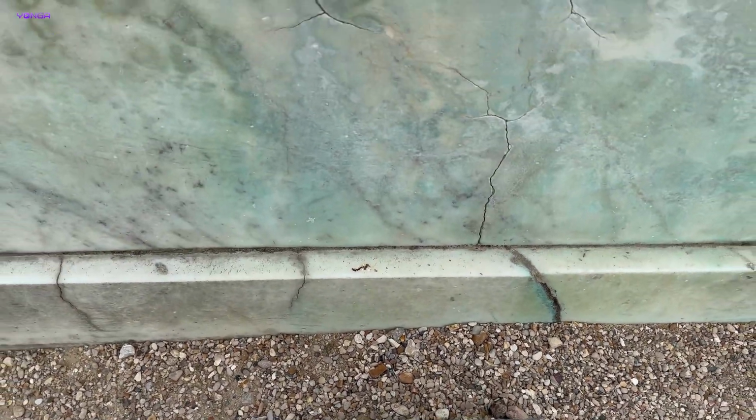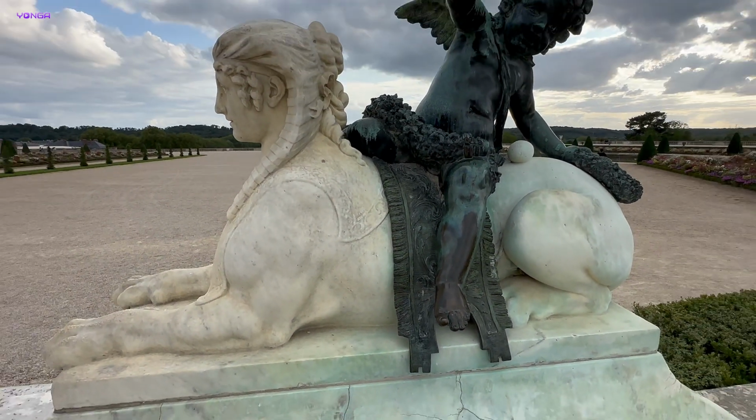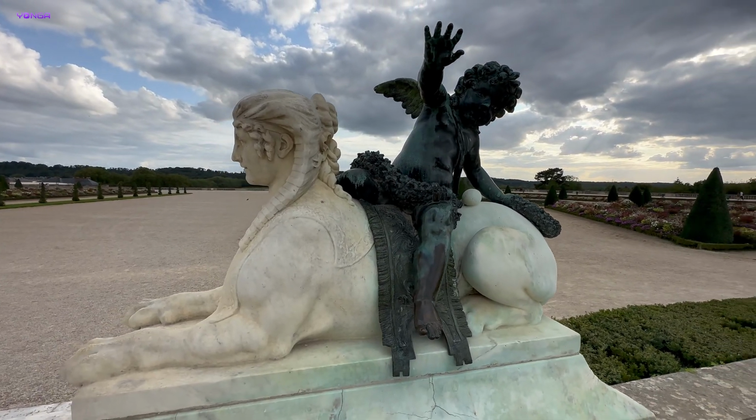Sphinx ridden by a Cupid. A white marble sphinx on which is a bronze child, representing love, who plays on his rump, holding a crown of flowers.